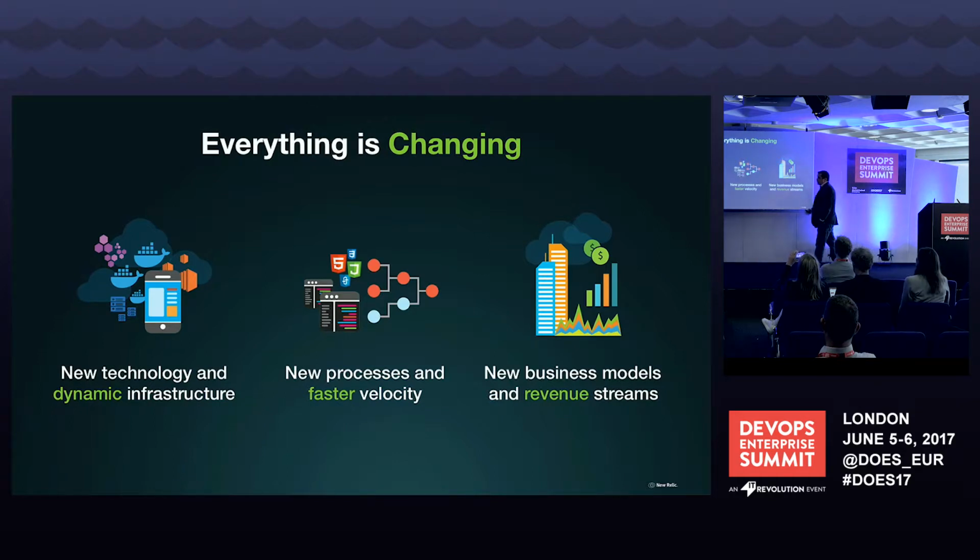We're adopting new technologies and dynamic infrastructure. We're adopting new processes and a faster rate of change, faster velocity. And we're adopting new business models and revenue streams. Businesses that were known for one thing are now offering new services which might be left field from the perspective of what you thought. A lot of organizations nowadays are trying to drive value from the data that they hold about their customers, which might be in a completely different area to their original business.